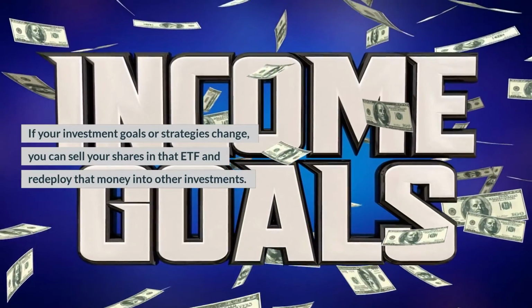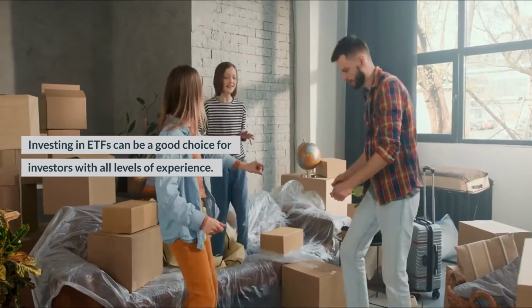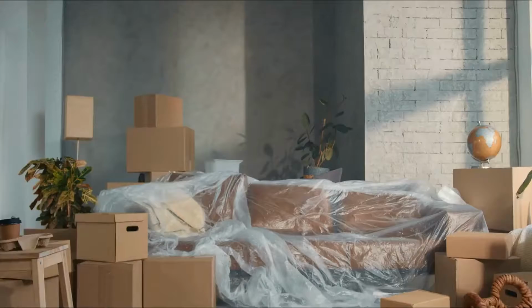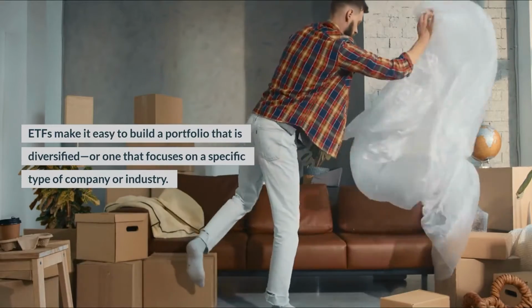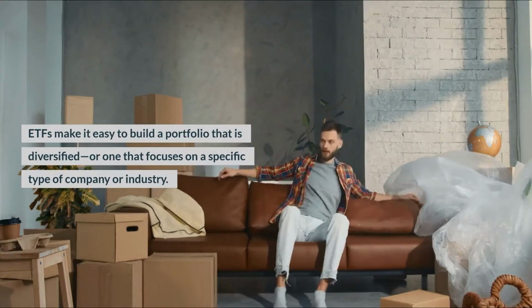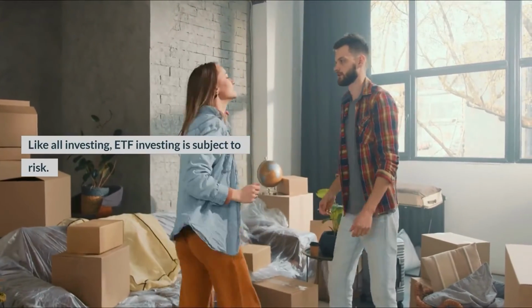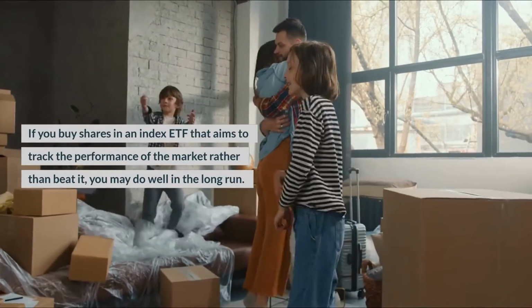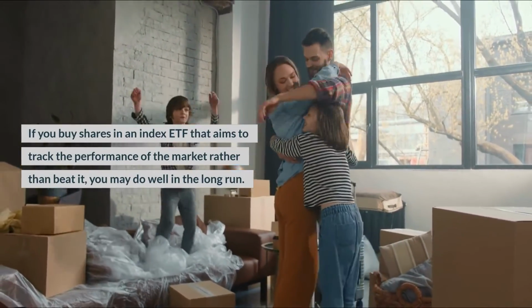Should you invest in ETFs? Investing in ETFs can be a good choice for investors with all levels of experience. ETFs make it easy to build a portfolio that is diversified, or one that focuses on a specific type of company or industry. Like all investing, ETF investing is subject to risk. If you buy shares in an index ETF that aims to track the performance of the market rather than beat it, you may do well in the long run.